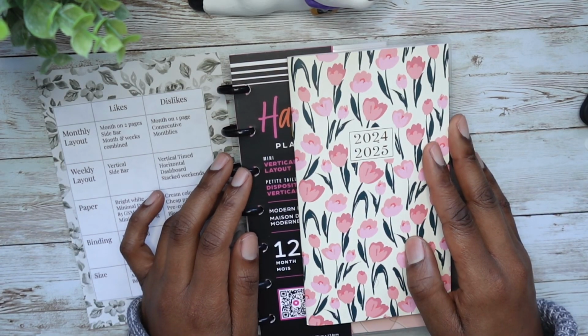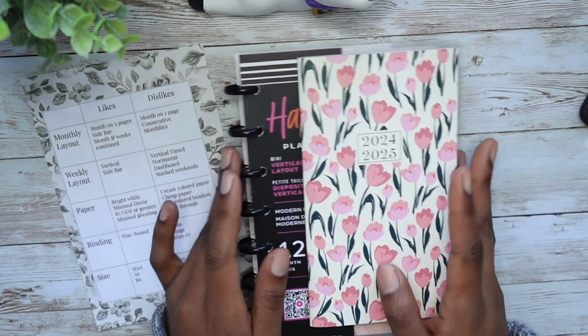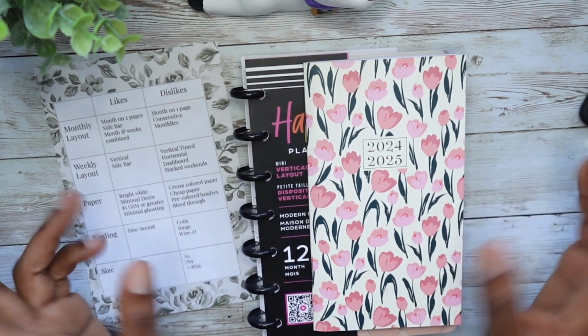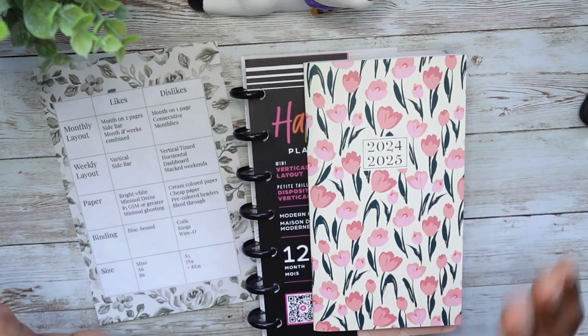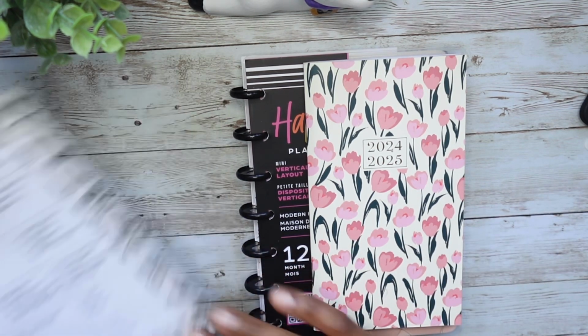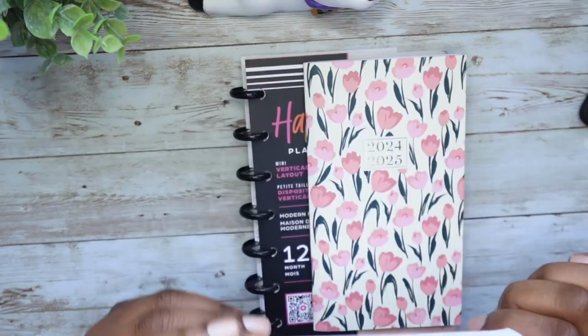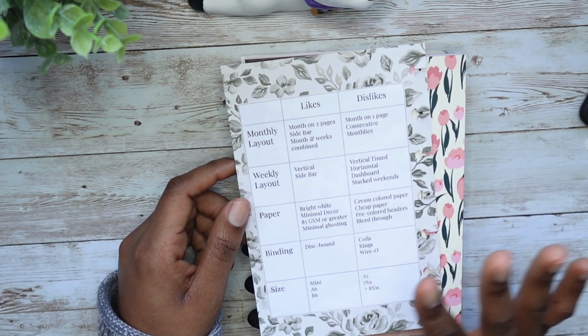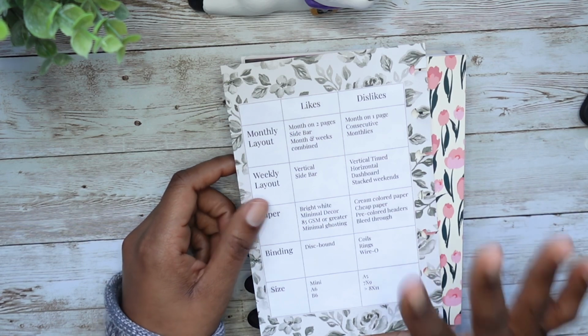After an unnecessary amount of deliberation, I have finally settled on a planner lineup for 2024. It is a tiny stack of 3 planners. Simplicity is my word or intention for 2024, so I kept that in mind when making my decision, as well as using my list of planner likes and dislikes that I made sometime in September of this year.